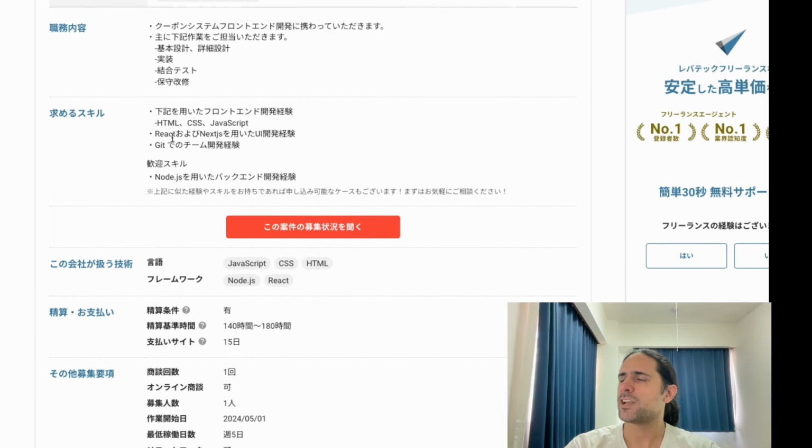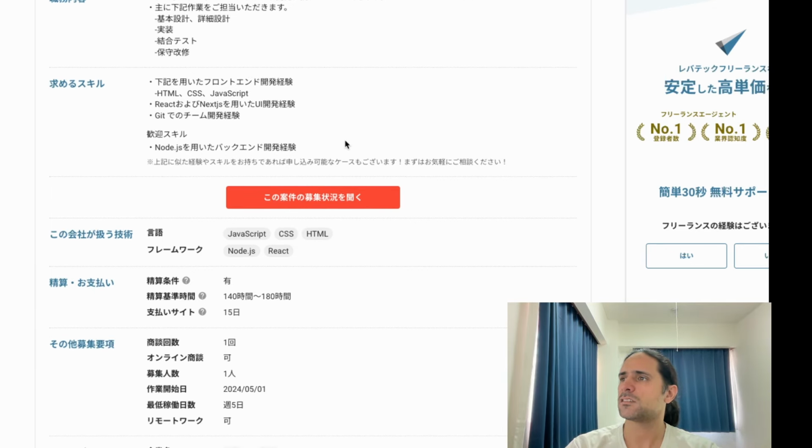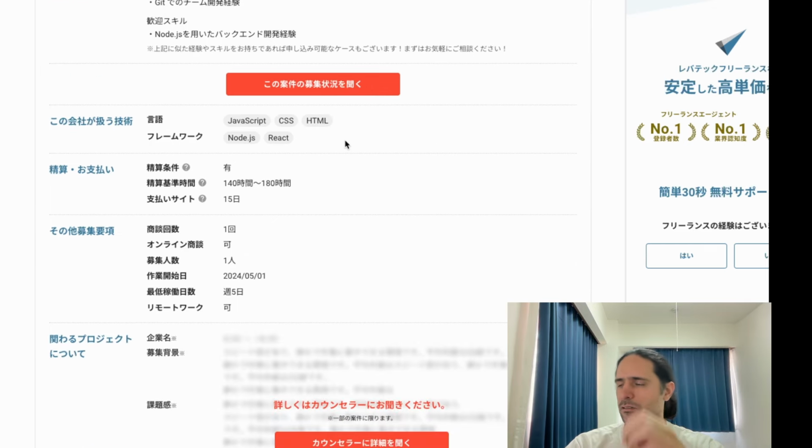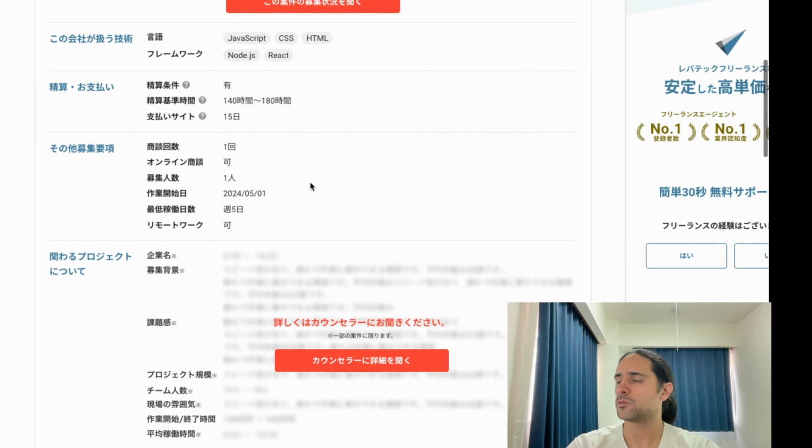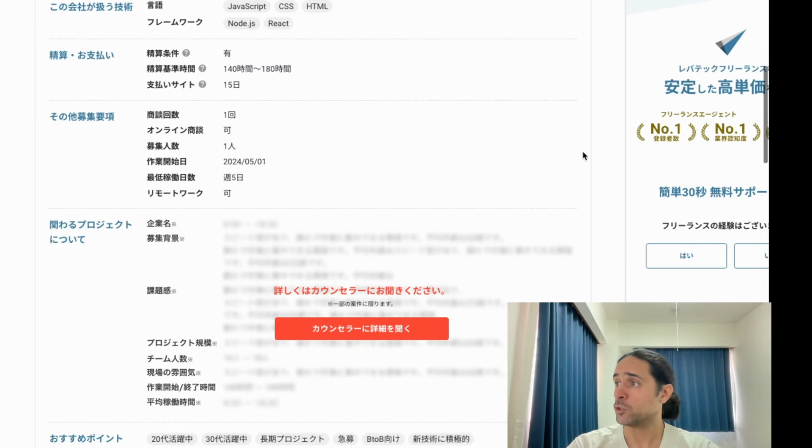HTML, CSS, React, Next.js, Git, Node.js, I've got it, don't worry. Prisma, okay. Look, and then you've got 140 hours to 180 hours. And the day they pay you is the 15th of every month. So the 15th of every month is payday. 140 to 180 hours is basically your full time. So as long as you work in between that, you're fine.